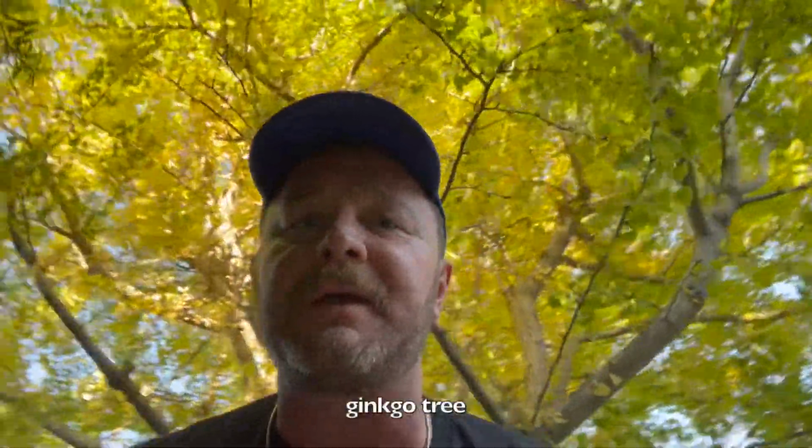Once the green goes and all the chlorophyll is gone, it exposes other pigments that were there all along, like this gorgeous yellow of the ginkgo biloba tree. Or how about the orange on this persimmon tree right here, right? Those are both, that pigment is called carotenoids. Carrot, yeah, like a carrot. Also pigmented with carotenoids.